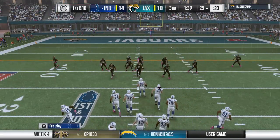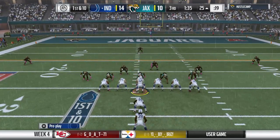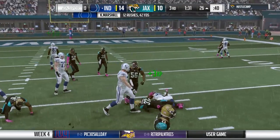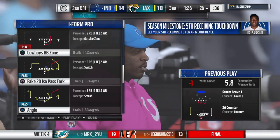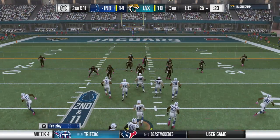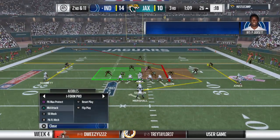So the run gets them the 1st, and now they operate with a fresh set of downs. Now Marshall, and he is going to lose yardage here. It's a loss of a yard there, and now 2nd down. Well, in that play, the expression, don't blink, you might miss something, certainly applied. That was fast. Defense diagnosed the play, and it was over in a heartbeat.